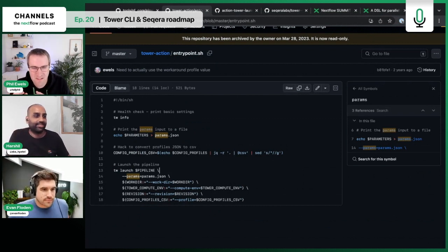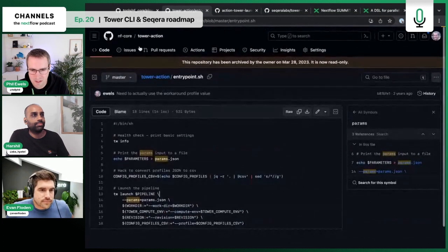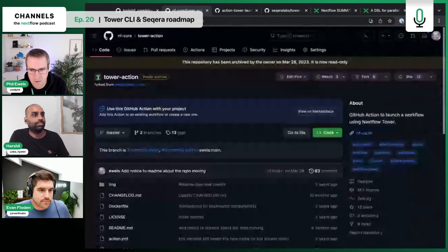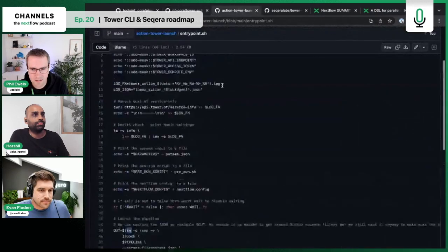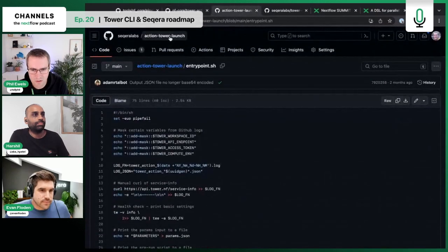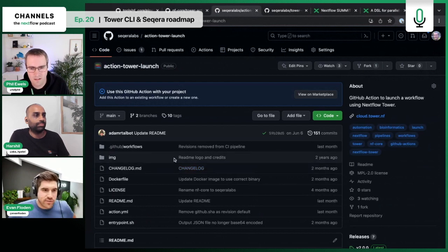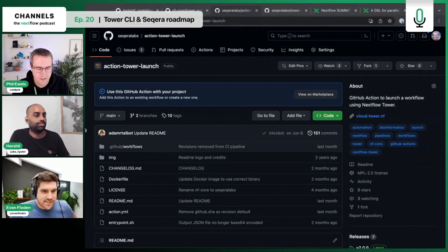We can delegate all of that complexity then out of the stuff that's in GitHub, which is really nice, and we've got much more flexibility here. And now actually, because people were starting to use this well outside of NF Core, we've moved this now into a Seqera repository called Seqera Labs Action Tower Launch, so it can be something that's officially supported by the company alongside the Tower product.